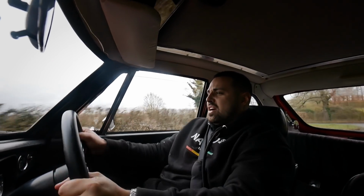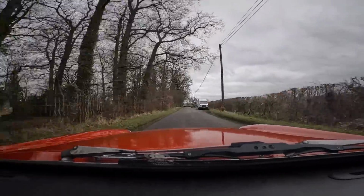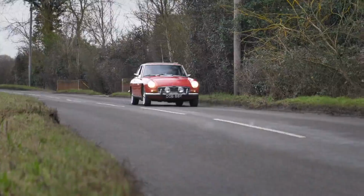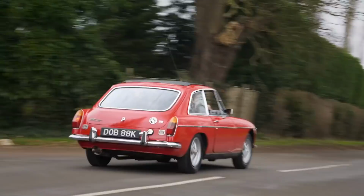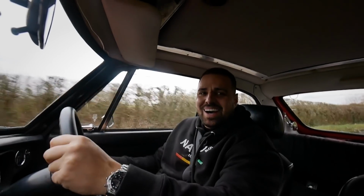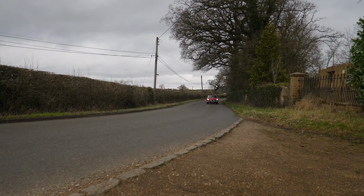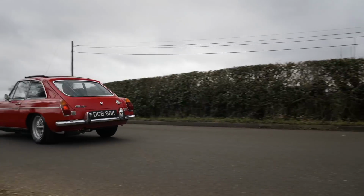95 horsepower, guys, flat on the throttle. Whoa! Bouncing around like I'm on a bloody bouncy castle. Oh my God, into the twisty part of the road. Guys, this thing is driving so well, I can't believe it.